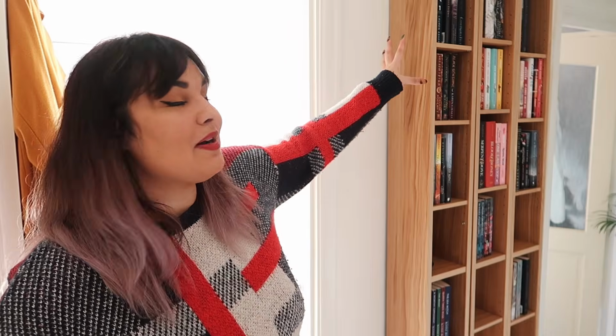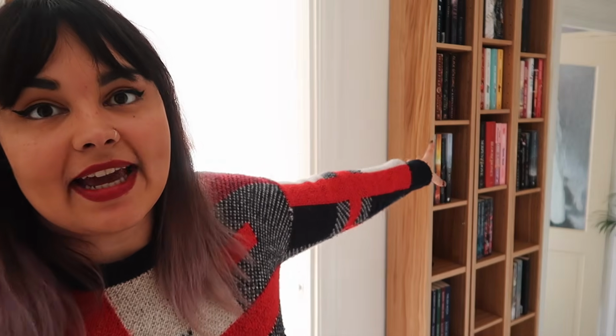Okay, so we are finally almost at the end of this tour. We are upstairs on the landing and we have 3 bookcases here. These ones are thin ones. They are once again DVD shelves. I got these from IKEA. I think they're called Gnedby, and I think they're actually not stocked in a lot of European countries, but you can get them in the UK.